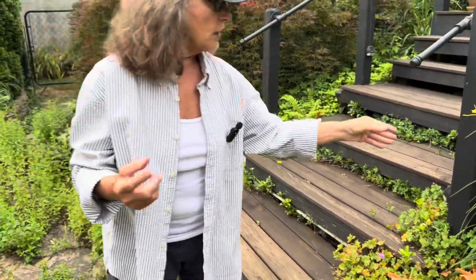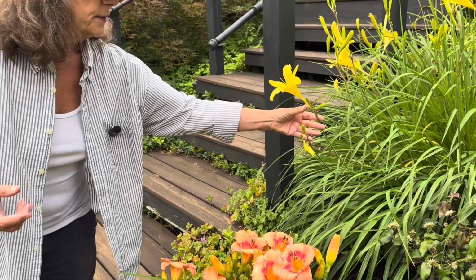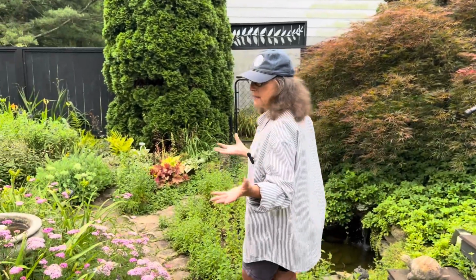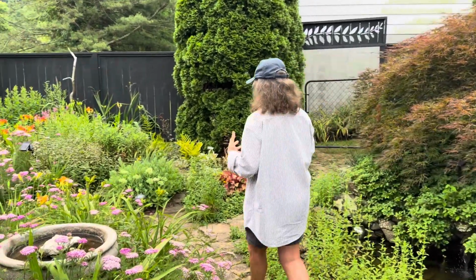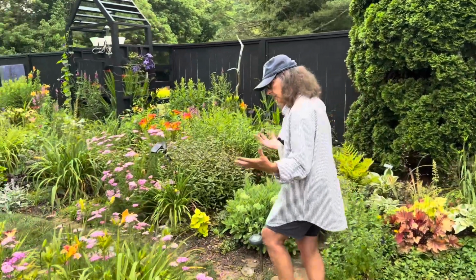You can see, like on these Jackson's Mill Yellow, this only has 3 buds. This is an old variety. So what's happened with hybridizing, they keep improving the daylilies to have more buds, stay more compact, gorgeous colors.